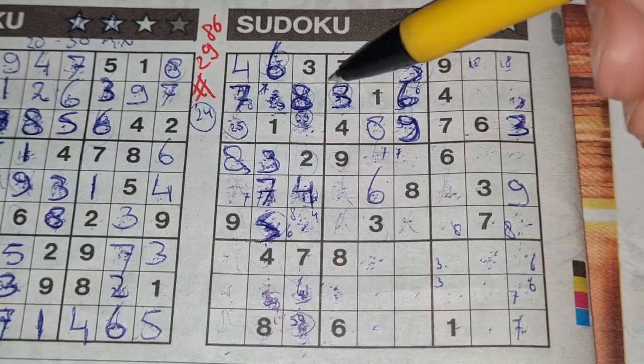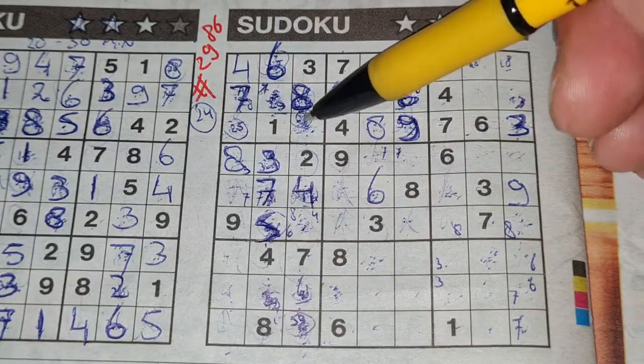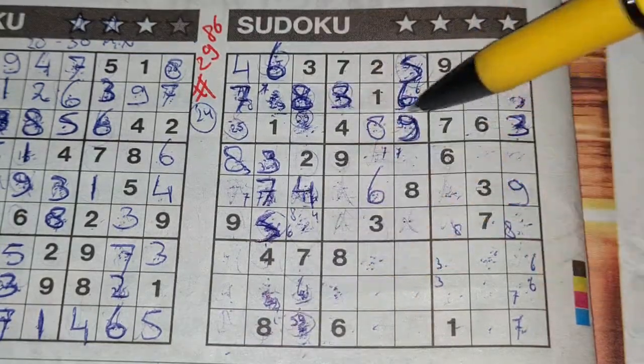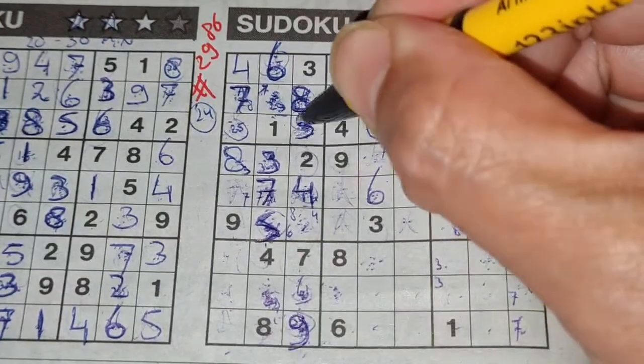Okay. Two boxes left in the third row for the numbers of 5 and the 9. We have a pair here. 5 and the 9. We see here 9, no 9 there. 9 should be here. And the 5 goes there.